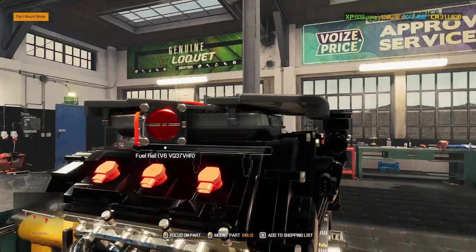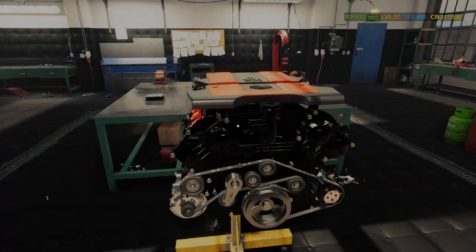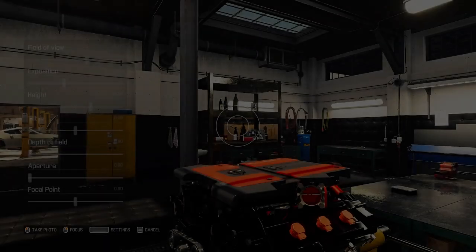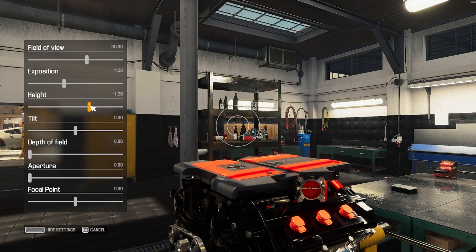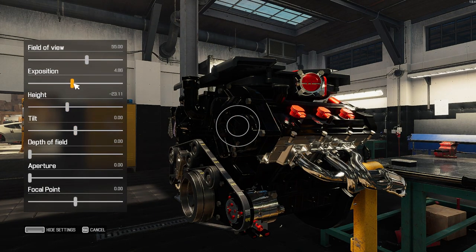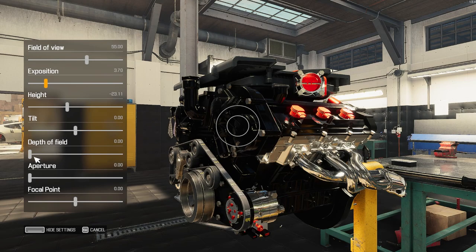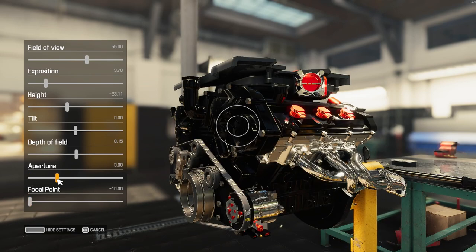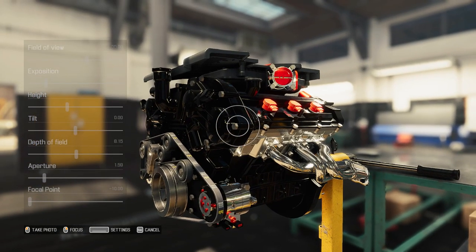Okay. I'll tell you what, it looks sharp. Let's go ahead and take a picture of it. Look at you. Let's bump that up. Depth of field, boost that up here. Focal point. It says it's closed. Aperture. There we go. And you can play around with that, depending on what you like, what you need.